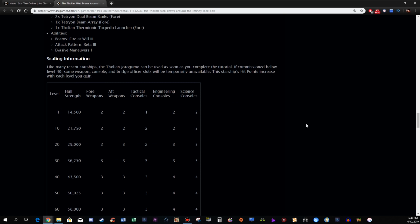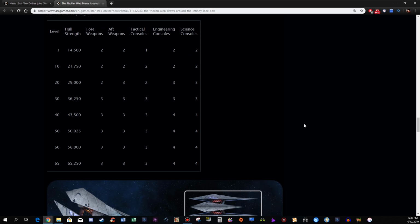Oh, here's the hull strength of the ship. So it starts out level 1 at only 14,500 hull. But it goes way up to 65,250 at level 65. So it has a pretty good hull strength, and you can see how the weapons and everything increase. In fact, by level 60, you've already got max weapon slots and console slots.